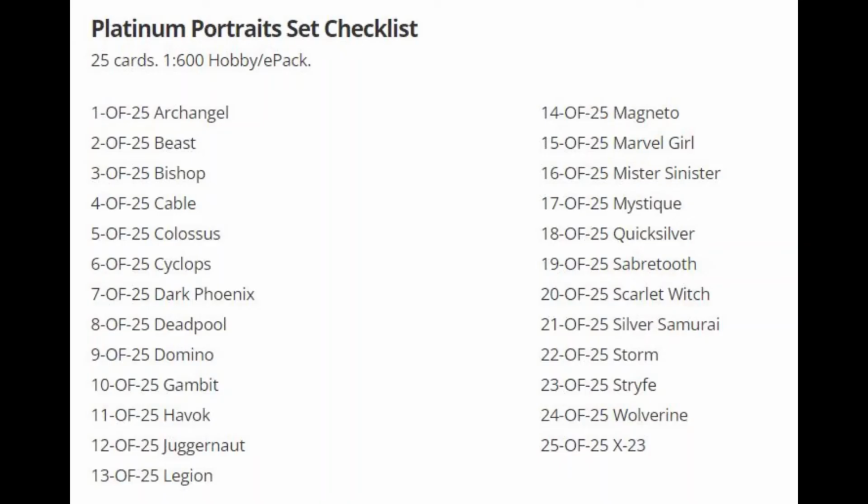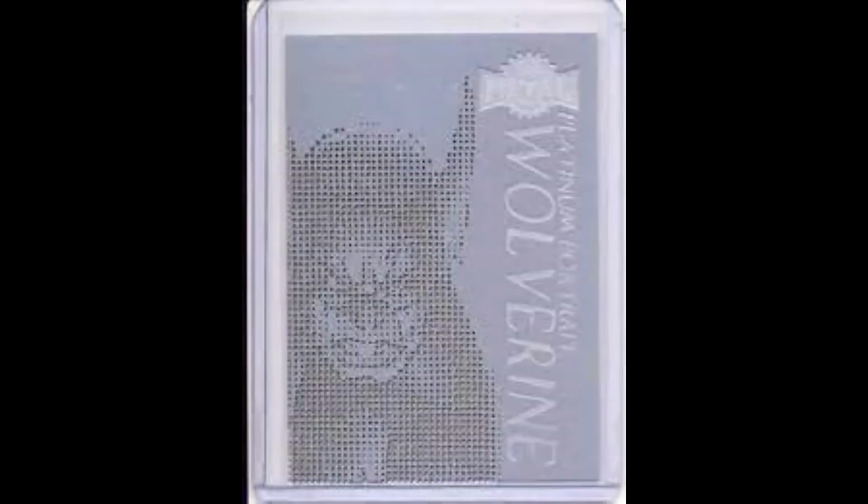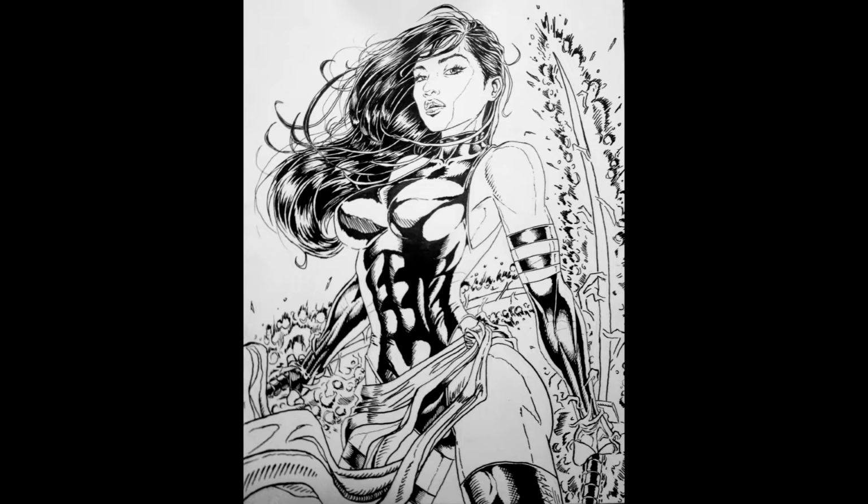All right, so a bit more about the set. Like I said, 25 card lineup. Most of the main X-Men characters are there, highlighted by Wolverine and Deadpool, and then it drops off to characters like Gambit, Scarlet Witch, maybe Cyclops, and Magneto, to name a few. The noticeable missing character from this lineup is Psylocke. Psylocke's obviously one of the more popular female characters of the X-Men series, and she's not in this 25 card list, which I believe would have lifted this whole set a bit better in terms of value.